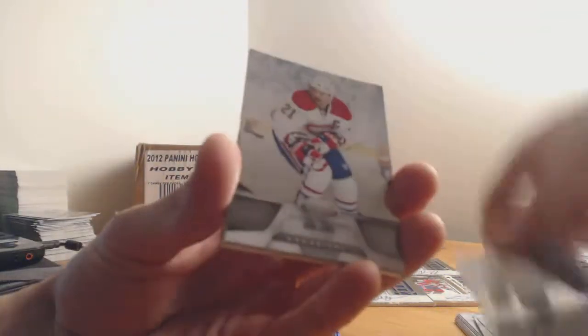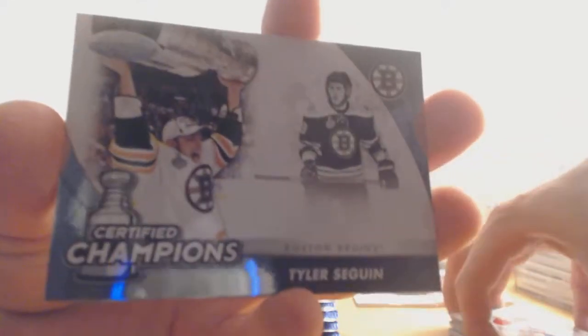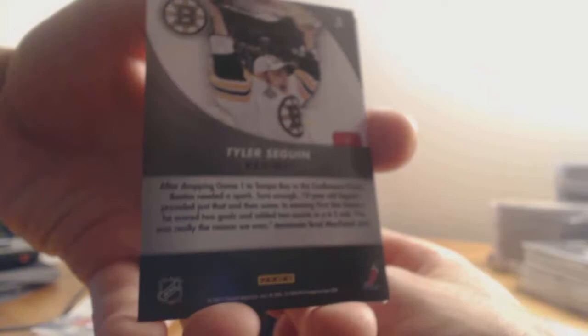Alright, so we have some base. And we have certified champions, Tyler Seguin. He was a rookie when he won his first Stanley Cup with the Boston Bruins. Amazing story for him and his career. Also just signed a contract with the Bruins.